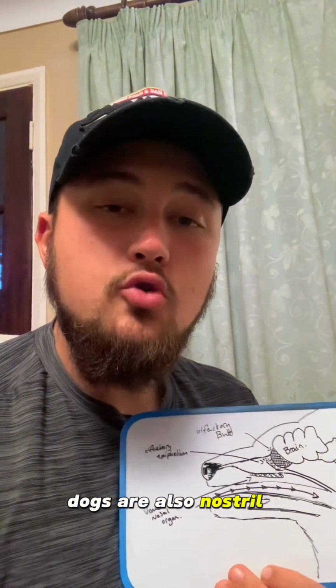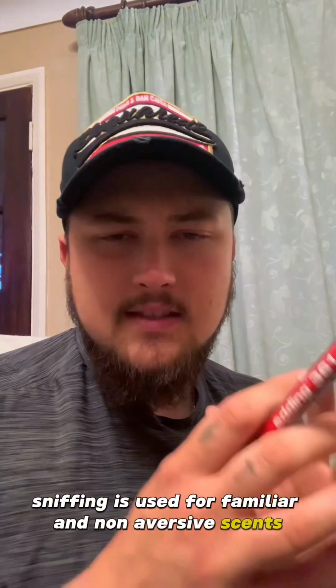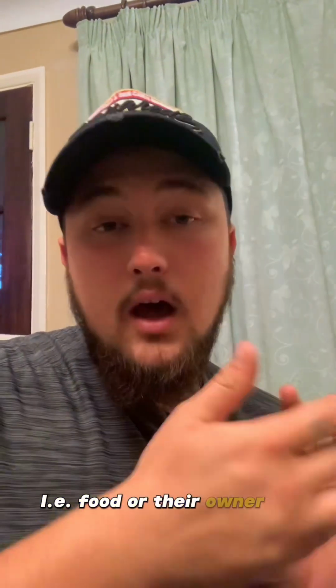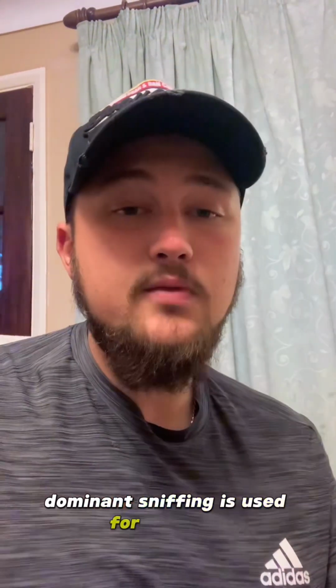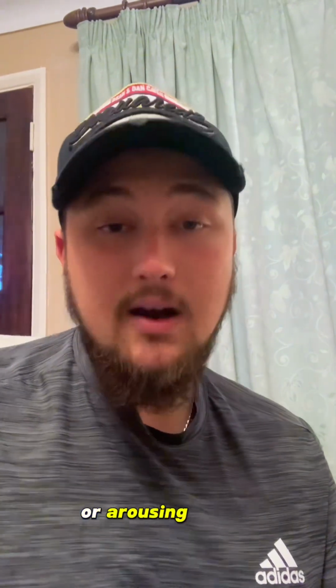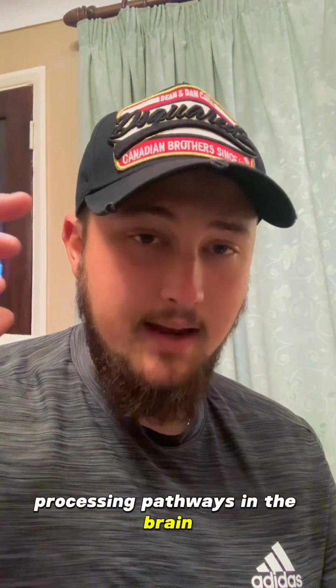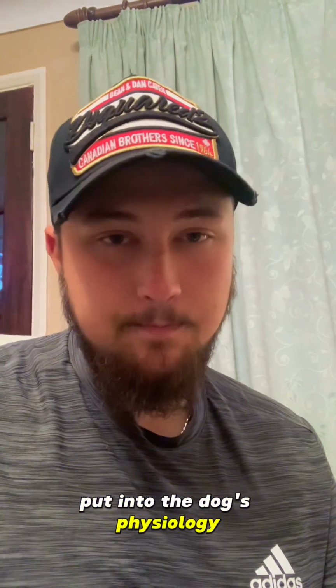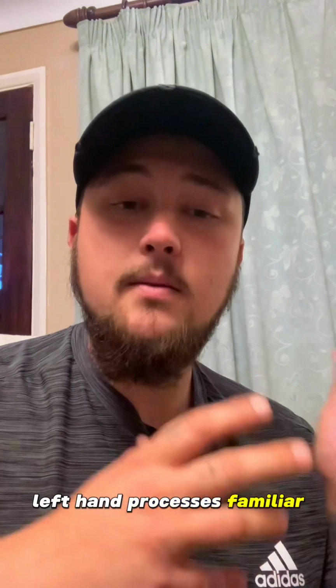Dogs are also nostril dominant depending on the stimulus. Left nostril dominant sniffing is used for familiar and non-aversive scents, i.e. food, or their owner or familiar people or dogs, and right nostril dominant sniffing is used for aversive, threatening or arousing scents. This is due to the neural processing pathways in the brain put into the dog's physiology. Right hand side processes novel stimuli, left hand processes familiar stimuli.